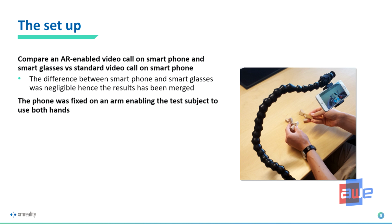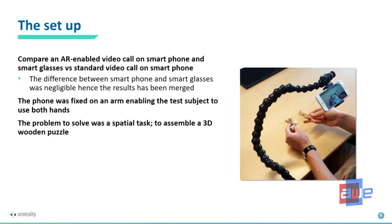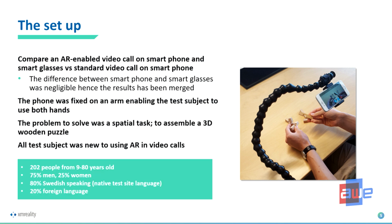And the test was this. It's a wooden puzzle, a 3D wooden puzzle. Very hard to assemble if you don't have instructions or anyone showing you how to do it. And none of the testers had tried any AR solutions before, so they were new to these tests. Really important. We ran the test in Sweden. We had 202 participants, and there were 75% men and 25% women. And the language was 80% Swedish and 20% other languages.